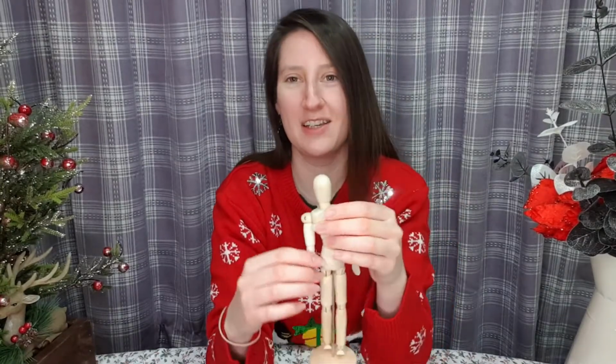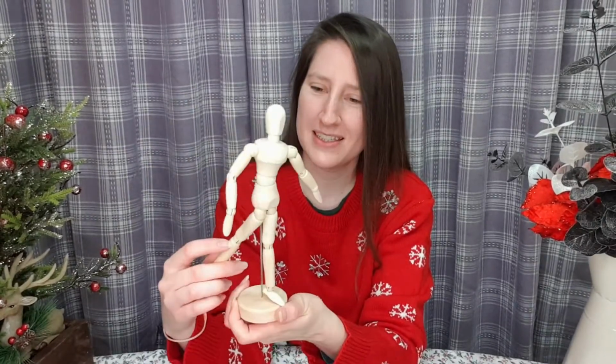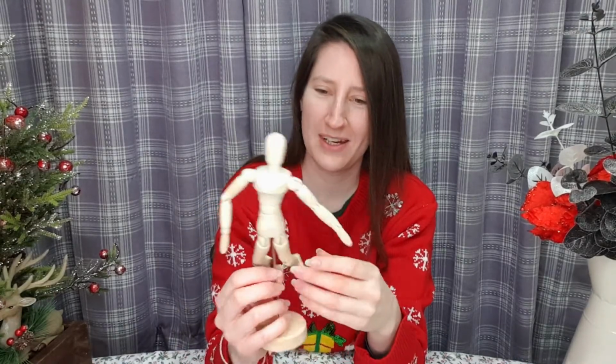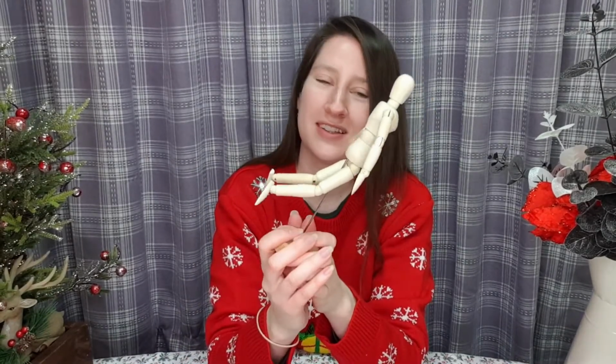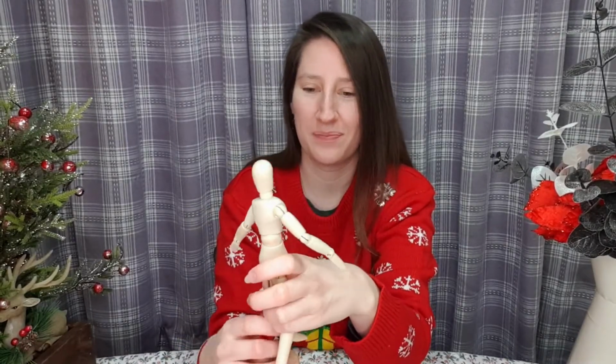So yeah, we had a good Christmas. It was just quiet because my brother's kids didn't come around this year. Oh, speaking of which, they did give me this, and it's the artist mannequins, because I've never actually had one of these when I was a kid. For some reason, I really, really wanted one of these, even though I don't think I was interested in drawing anatomy or anything. But now I finally have one, so he's definitely going to get used.